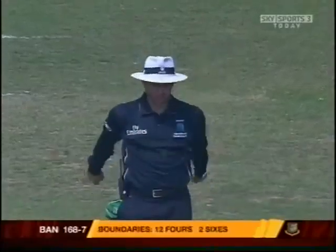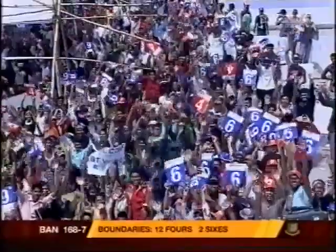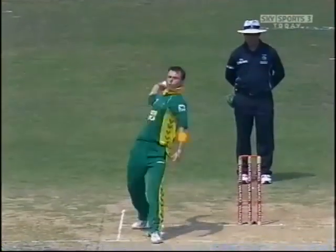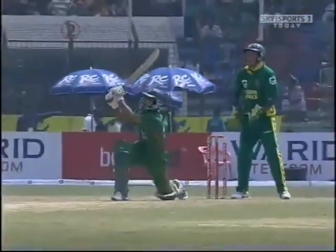It's gone the distance. That's 6. That is a handsome hit by Razak. 69 balls it took for that 6 to come. But now there is some momentum about this Bangladeshi innings. Second 6. And that was picked up really nicely. Was there in the slot, and Abdul Razak launched himself to hit it over the mid-wicket region. Big 6.